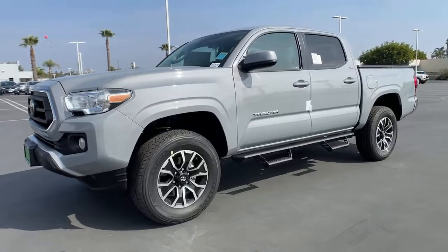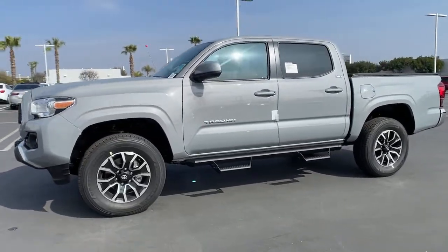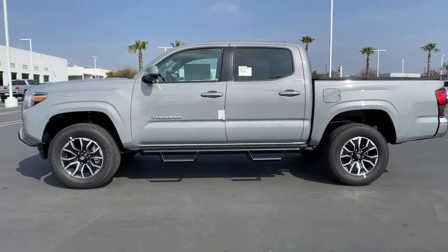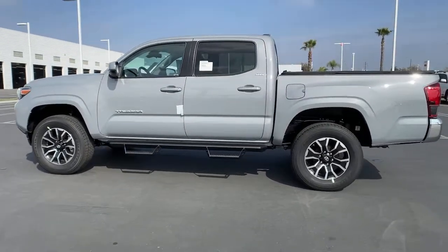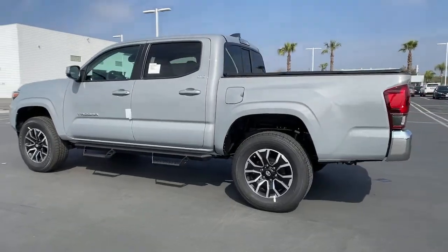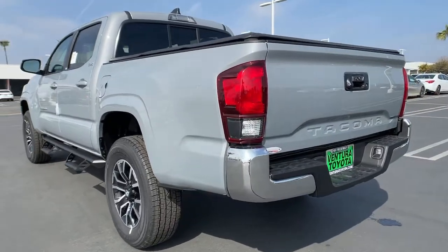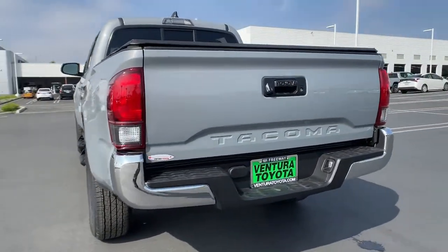Get acquainted with the 2021 Toyota Tacoma. Here's an iconic Toyota Tacoma that's ready for work or play. This midsize pickup is ready to tow or hit the trail and comes loaded with driver assistance and safety features. Rugged and capable, it's the right choice for your adventurous spirit.